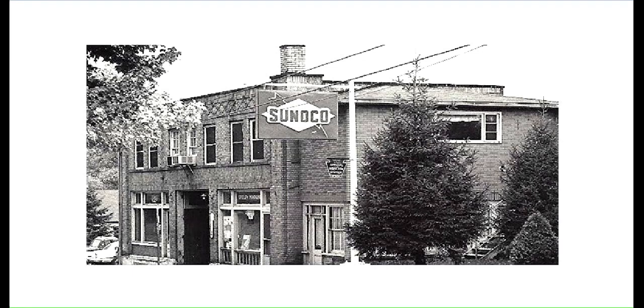Enlarging a bit, that was once upon a time a car dealership, and it served other uses. A place where you get your car fixed, and other things happened there. One of the often seen buildings.